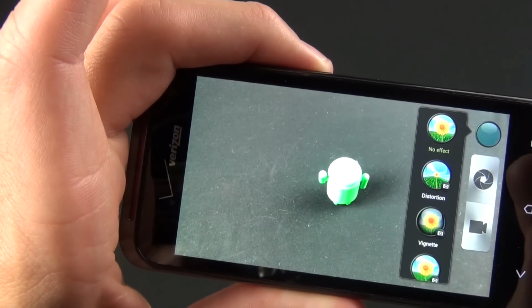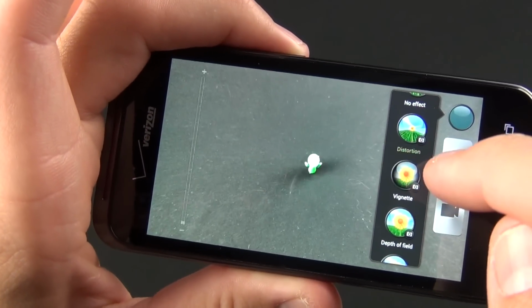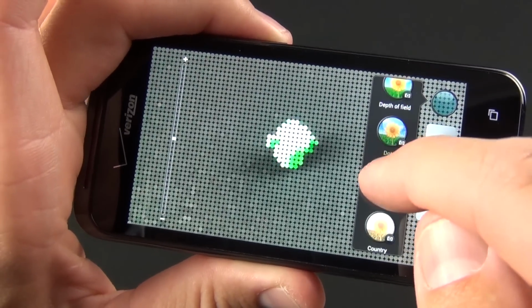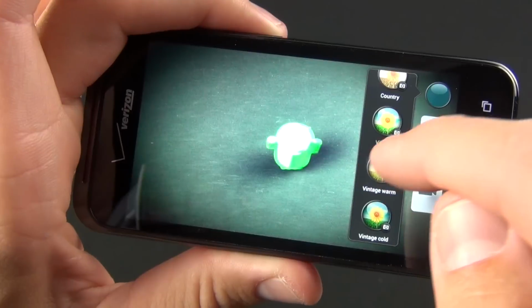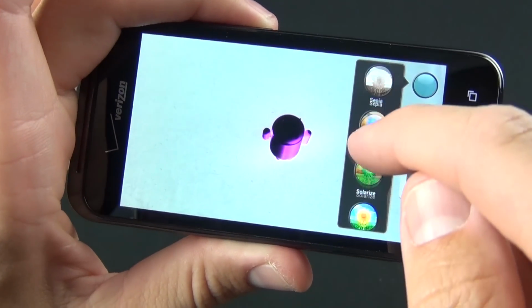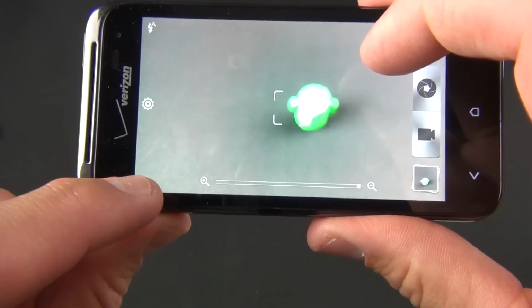And you have some effects here. So you can do, looks like distortion, which is kind of a mirror effect, vignette, depth of field, which kind of blurs out the edges, focuses the center, dots, mono, country, vintage, vintage warm, vintage gold, grayscale, sepia, negative, solarize, posterize, and aqua. Now there are tons of options here.